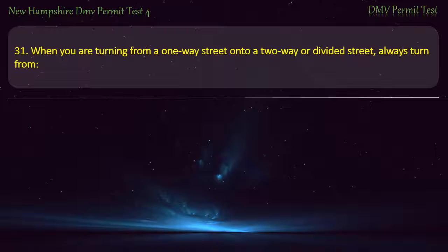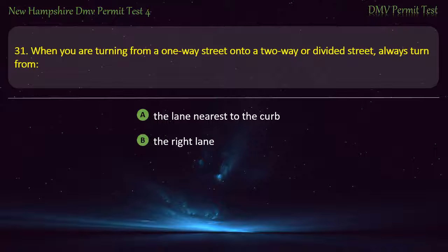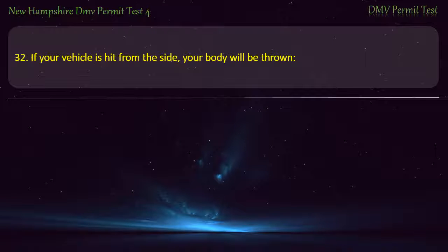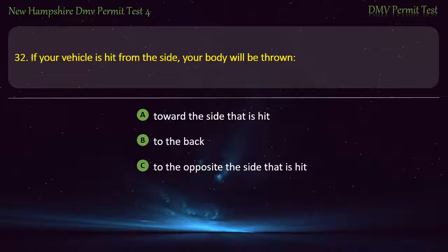Question 31. When you are turning from a one-way street onto a two-way or divided street, always turn from the lane nearest to the curb, the right lane, the left lane, the lane farthest from the curb. Answer. The lane nearest to the curb. Question 32. If your vehicle is hit from the side, your body will be thrown toward the side that is hit, to the back, to the opposite the side that is hit, to the front. Answer. Toward the side that is hit.